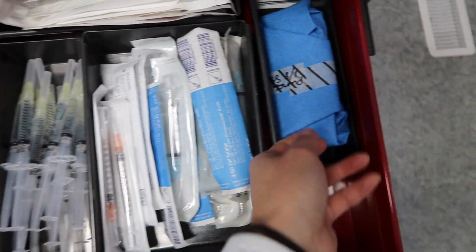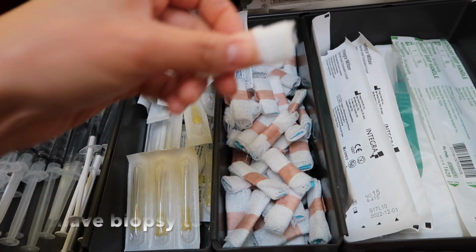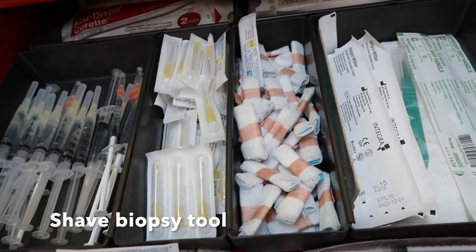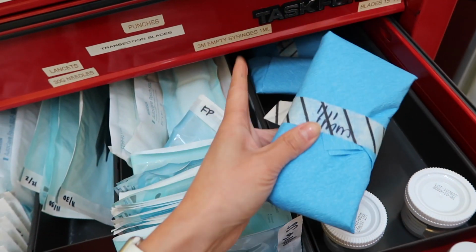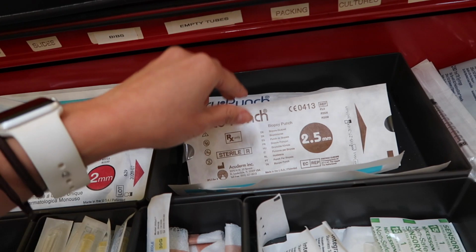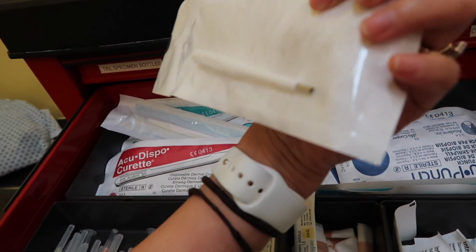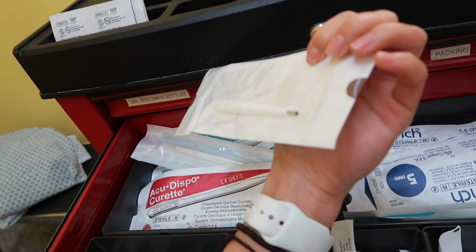So in all of our procedure rooms, we have drawers full of supplies. So we have these blades for our transsectional biopsies. And here's our punch packs. We want to do a punch biopsy or pathology bottles. And there's different size punches. So punches are kind of this circular kind of cookie cutter tool to kind of get a small piece. So we can go as small as 2.5 millimeters. It's pretty small in size.